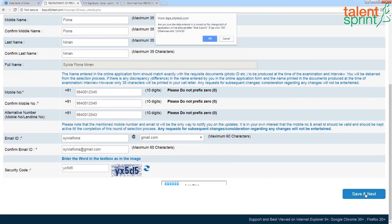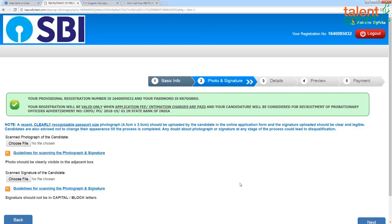And save and next. So it says, are you sure the data entered in is correct, as no change, edit of application will be allowed after final submit? If yes, click OK, otherwise click cancel. Go ahead and click OK. This is not the final submit, this is just stage 1.